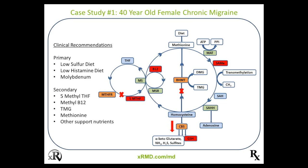So we want to open up these pathways, going from homocysteine to methionine through BHMT and also through methionine synthase, and we want to limit the amount of downstream sulfur-containing byproducts and neuroexcitatory molecules that we're actually making. And the end result was, through dietary modification and supplementation on a targeted basis, directly based on her genetic polymorphisms, we were able to essentially rid her of her migraine.